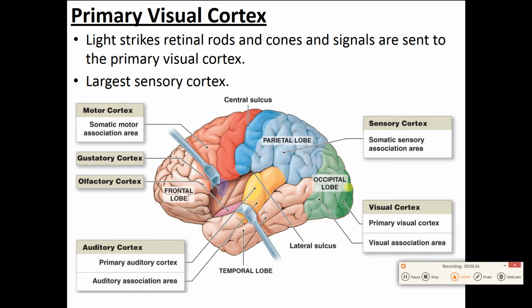We are moving onward to the back of our brain, the occipital lobe. In the very back of the occipital lobe, very posterior part, we're going to find the primary visual cortex. Now, light is going to strike cells in our retina called rods and cones. Signals are going to be sent via our optic nerves to ultimately get back to our primary visual cortex. This is our light sensing cortex.